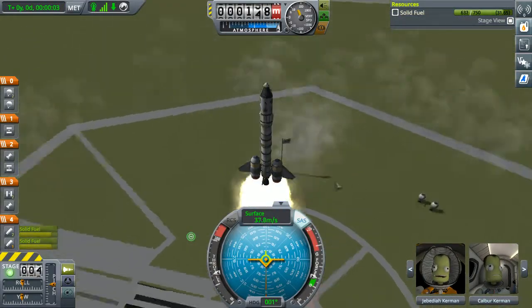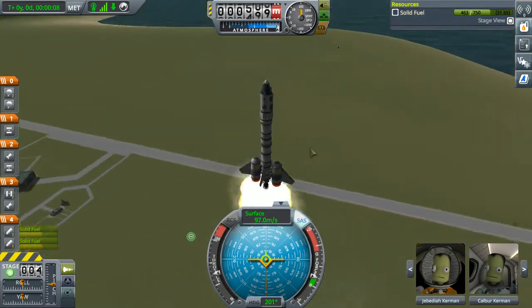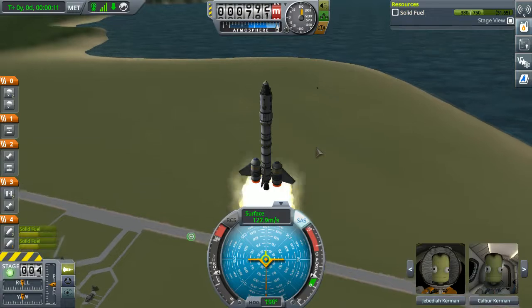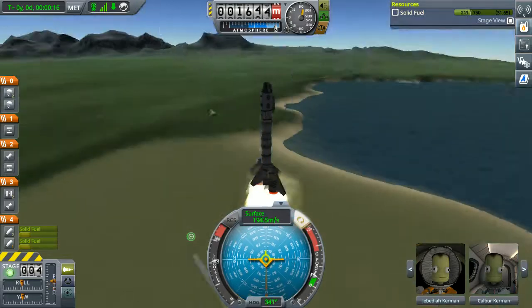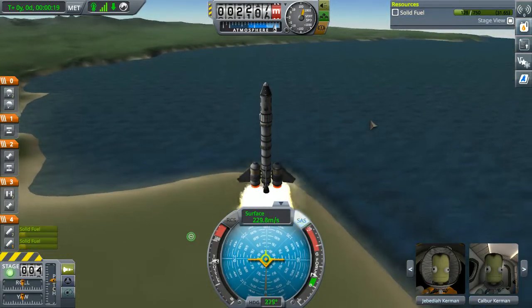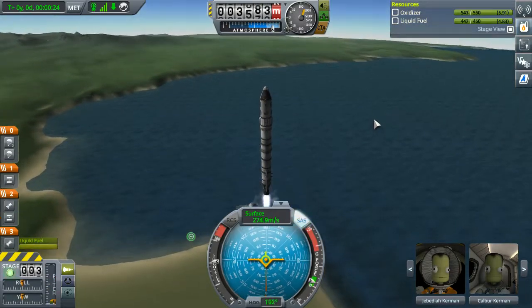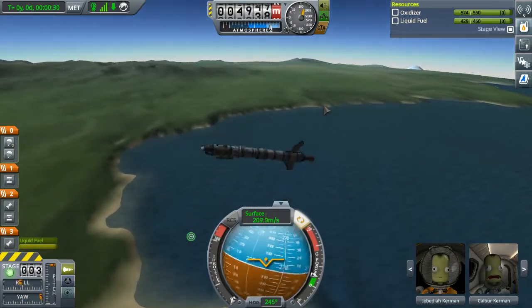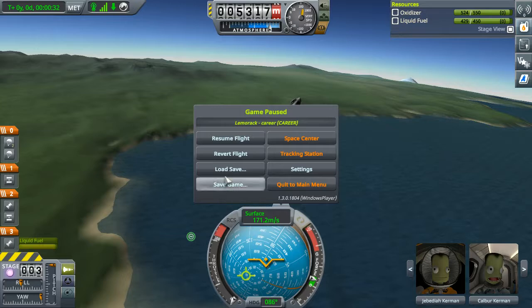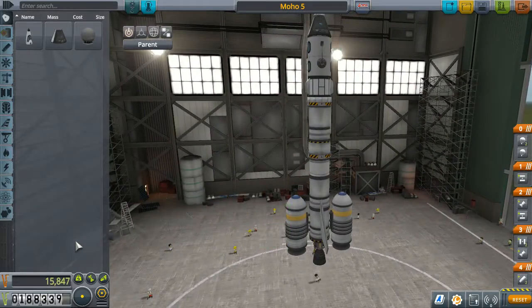Liftoff is somewhat lighter, not quite as strong as before, but we still appear to be accelerating at a good rate. More than good rate. And make sure we're throttled up to the right speed. Craft is starting to wobble. And there we go. All right. The problem here is stability, and it stems from our use of winglets.